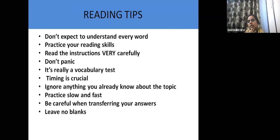And it's really a vocabulary test. So I will develop vocabulary in you. And timing is very, very crucial, my dear friends. If you don't follow the timing, if you answer only 2 essays, completing that reading comprehension, you have 3, you answered only 2, it's of no use. Okay, one question carries 1 point. So 40 questions are there. Carry only 1 minute for one question, as I told you.